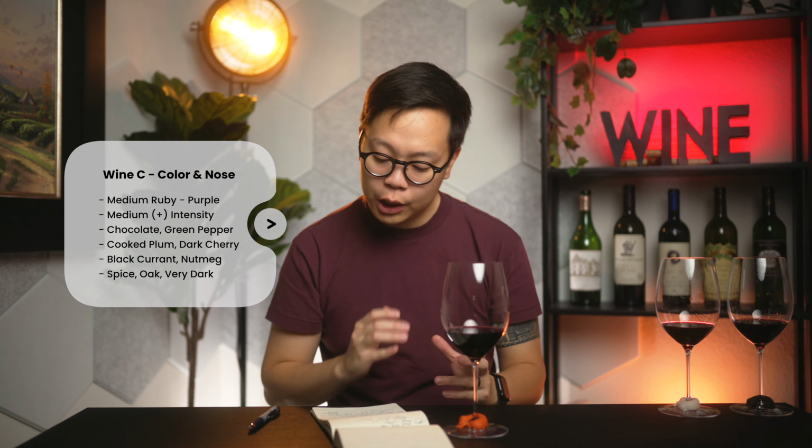So if I were to make a guess by color and the nose alone, I'm guessing wine C is likely going to be the Double Diamond, because Napa Valley is known for that big, powerful, punchy wine, and so far, wine C is definitely big, powerful, and punchy. And then we're gonna move on to the palate, the tasting that everybody's been waiting for.